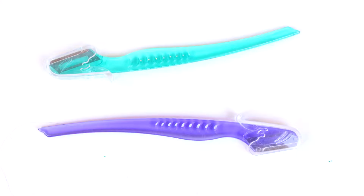I used up the Select Lash Eyebrow and Bikini line trimmers. These are the eyebrow razors that I use, and they're excellent to get rid of any unwanted hair under your brow or your arches. So I totally recommend this. I get these at the 99 cents only store, the Dollar Tree. They're all over the place, the drugstores.